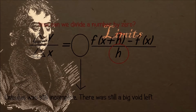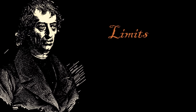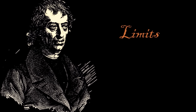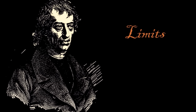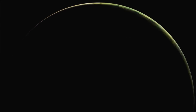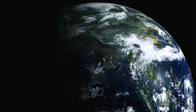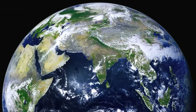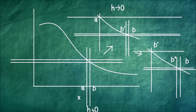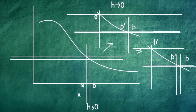The solution to this key question was limits, which came in 1816 from the Bohemian mathematician Bernard Bolzano, but, like all tragic stories, it was never appreciated until 1870, when the German mathematician Karl Weierstrass extended the formulae to complex functions. After the advent of limits, the very foundation of calculus was reformulated. Nowhere in the calculation do we ever divide by zero, because we never set h equal to zero.